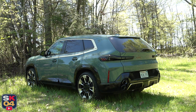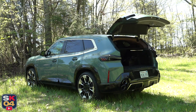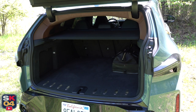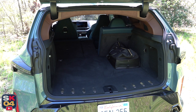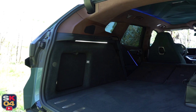The XM has a fully powered rear liftgate as standard equipment. Behind the rear seat, you have 18.1 cubic feet worth of cargo space. A downside with the XM is that it's a bit down on cargo space considering its overall size. For example, an X5 has nearly 23 cubic feet worth of space behind its rear seat. Another downside of the XM is the trunk floor, which does not offer any underfloor storage.